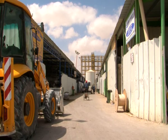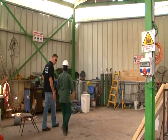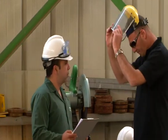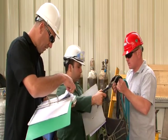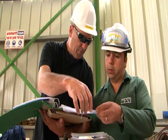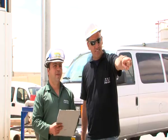Once a month, a comprehensive safety inspection is held for the contractor's work area. The goal of the inspection is to examine the awareness and check the strict adherence to Teva's safety regulations. We also inspect the contract workers' equipment, check whether the workers have official licenses in accordance with procedures, identify workplace hazards, and inspect additional parameters at the discretion of the inspectors.